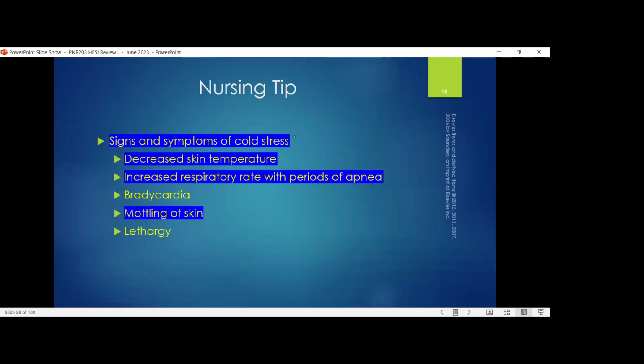All right, cold stress. It is just like what it says. You're stressing this baby out because you don't have the proper temperature for this baby. So he's cold. What you're going to see is his skin temperature goes down. And when that happens, now he's got to breathe fast because he's going to try to warm himself up. He's saying, help me, nurse. And he gets so fast that he has some periods where he loses his breath, apnea. You have bradycardia, and you have that ugly looking skin called mottling of the skin. It's just terrible. And this baby's lethargic.